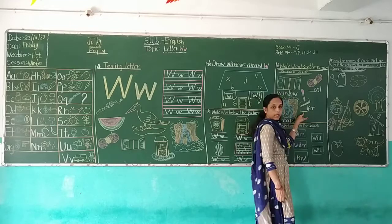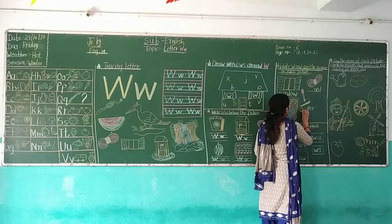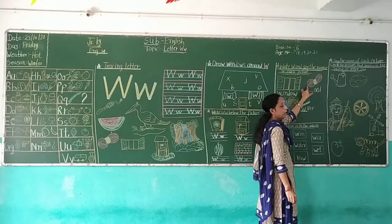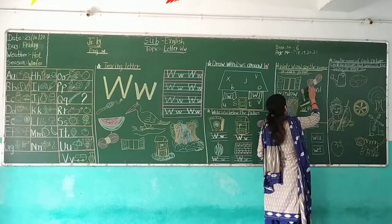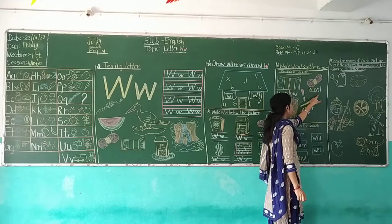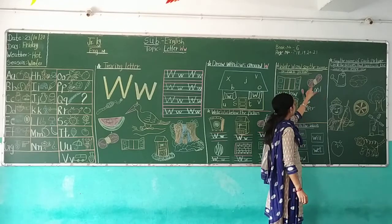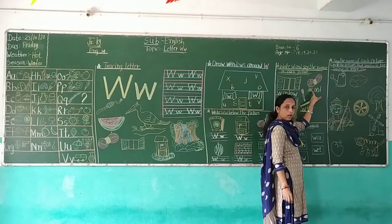And next, which picture is this? Wiper. Wiper starts with letter W. Okay. So here we write letter W. And which picture is this? Wool. Wool starts with letter W. So here we write letter W. Right now, W, double O, L, wool. Repeat again one more time. W, double O, L, wool. Which picture is this? Wool. And which word right here? Wool. W, double O, L, wool.